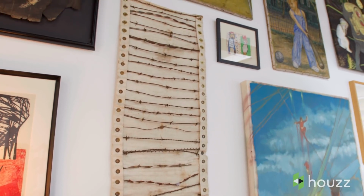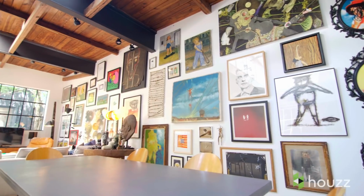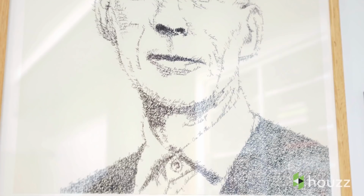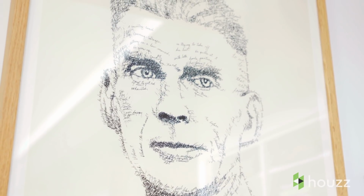I think why the art wall works is that even though I can't tell you exactly what pulls me to a piece, somehow they all look great together, and they're all pieces that I love. I don't buy anything because it's of value. I have to love it first.